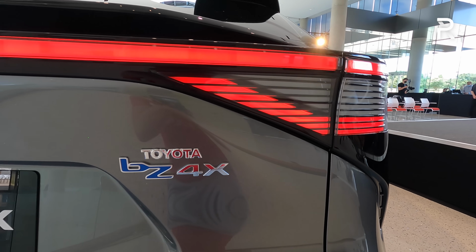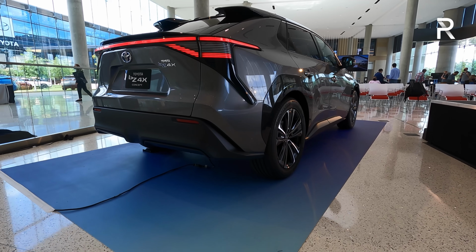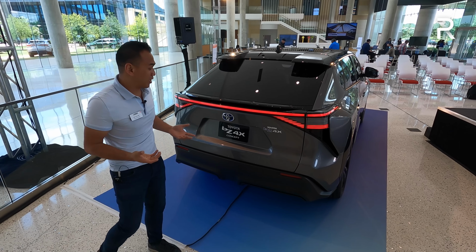It's a really odd name. I'm really hoping that Toyota comes up with a name that rolls off the tongue a little bit easier. One of the journalists at this program actually said it sounds like a fax machine, which I don't disagree. It's a really odd name.